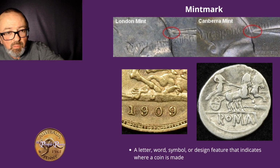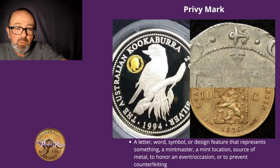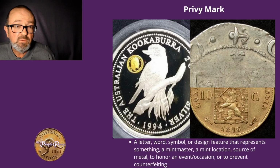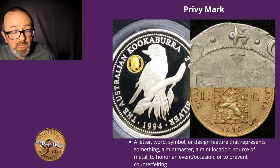Next one is a privymark. Now, originally privymarks were a letter, word, symbol or design feature that represented something, maybe a mint master, because of course each mint was, during medieval and ancient times, in the charge of one person, and the government or the king or the queen would require that particular mint master to put a mark on the coin so that they knew who was responsible for the production of those coins. So it could represent a mint master. It could actually represent a mint location, so similar to a mint mark. Or the source of the metal that the coins were made from.